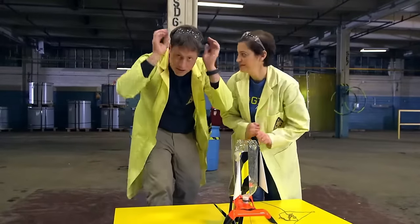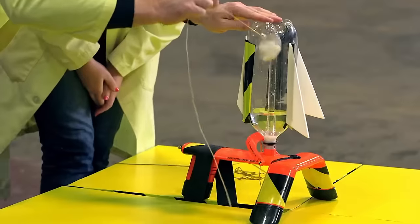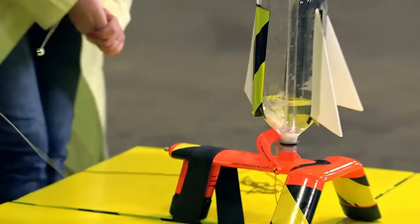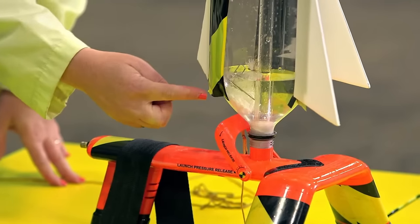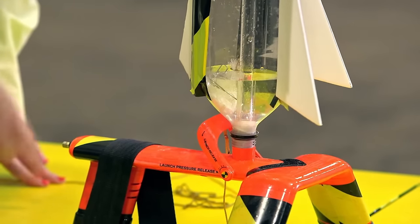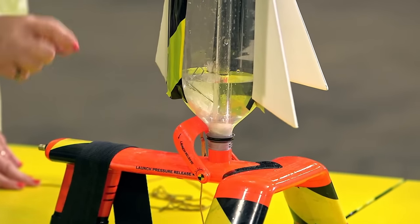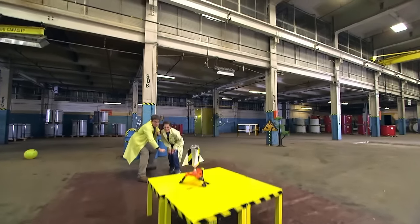Okay, right, wait, glass in. Safety first. Okay, ready? And then we pull the string with the magnet. That drops the bag of antacid tablets in the water and starts the chemical reaction. Because we have a latch holding the bottle down, we can wait until the chemical reaction happens fully. And there's a lot of gas pressure in the rocket before... Three, two, one, launch! Woo!